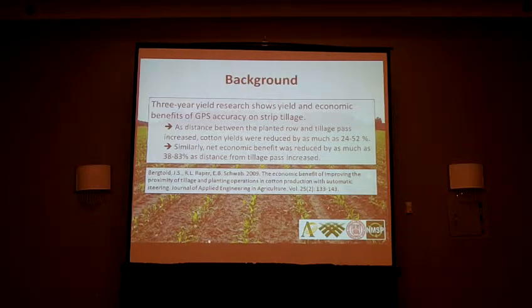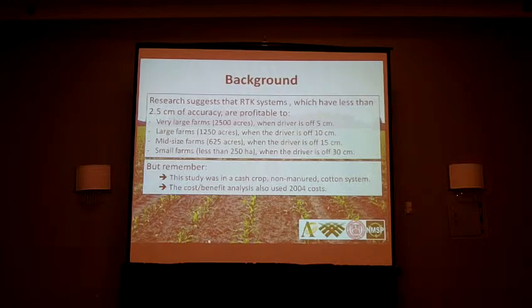But obviously, we want something that is a little more pertinent to what we're doing here in New York State. And while they showed on larger farms, they actually studied, they compared how far off, the greater the error, the smaller acreage you could go over and see economic benefit.